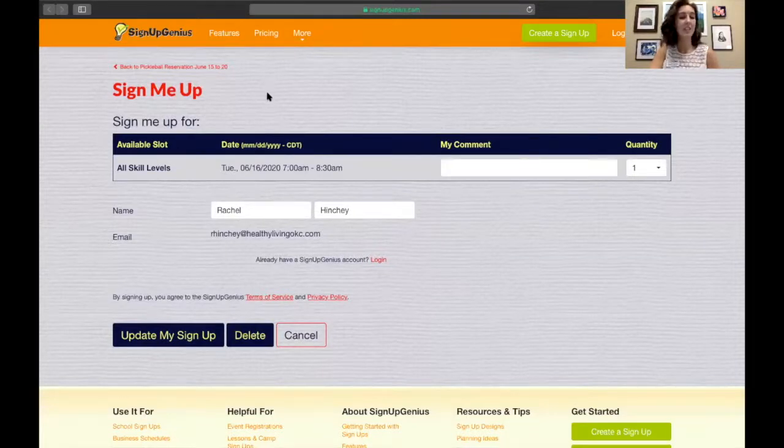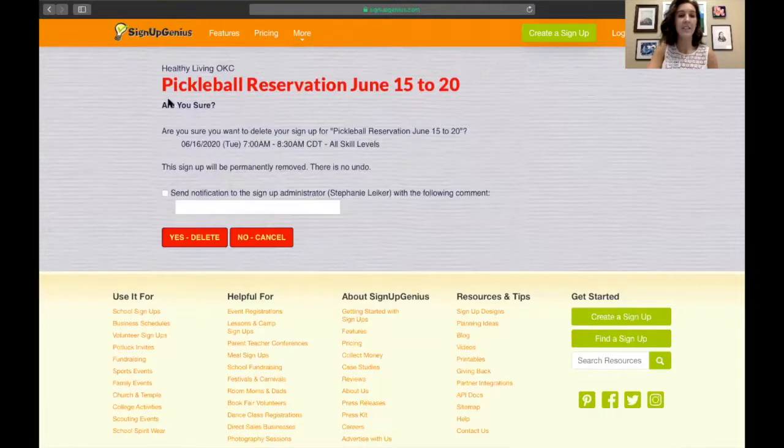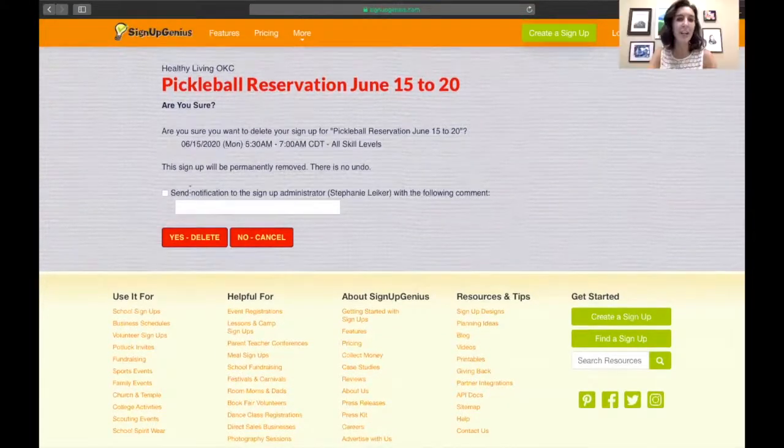It is just like the screen for when you signed up for your pickleball. It says your name and your email, and under it, it says delete. So hit delete. And it says, are you sure that you want to delete your sign up for a pickleball reservation with the date 6/16, Tuesday, the time 7 to 8:30 for all skill levels. I warn you that this sign up will permanently remove it and there's no undo. So to cancel your reservation, you hit the button that says yes, delete.